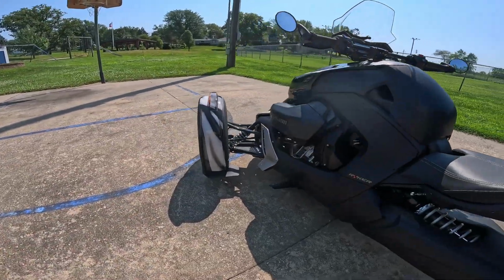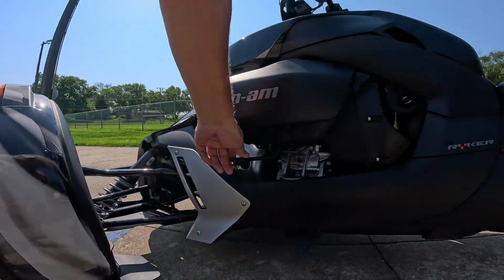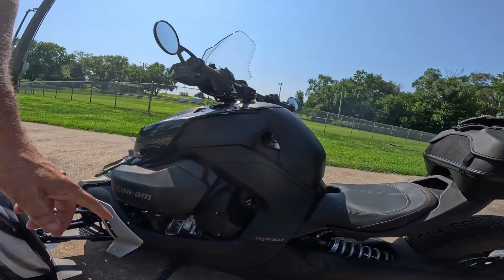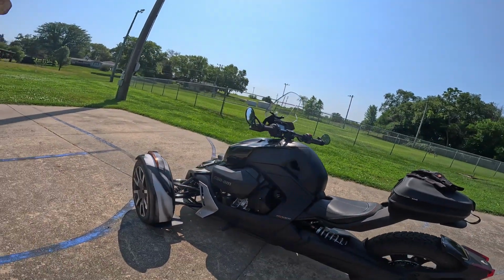I think the foot pegs are adjustable too. I think you can slide the foot pegs. They're on bars, and you can slide them forward and backwards. This is the shifter right here. That's in forward. That's reverse. And then this is the parking brake right here. Up is parked, down is go. So nifty little thing, nifty little thing.